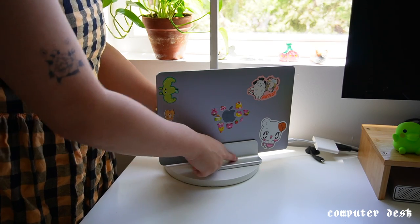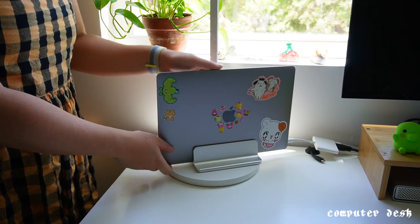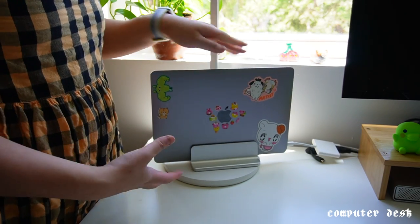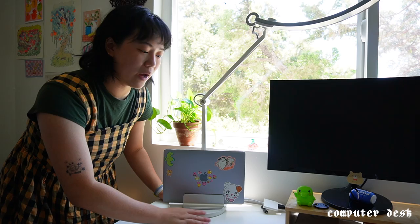This laptop holder I got during my last makeover video and I love it because I used to just have it out on my desk like this, which is fine. But I find that this makes it look a lot cleaner. This is a desk lamp from BenQ. It's one of my favorite things I own. I love it. It lights up my whole desk so well. Definitely one of the best lamps, I think the best lamp I've ever owned.